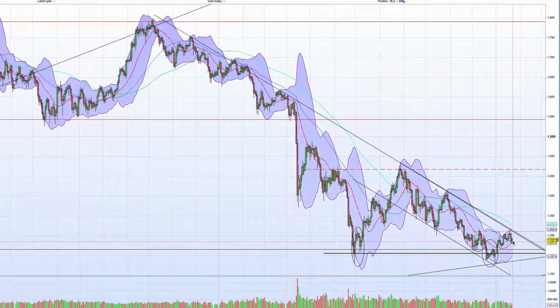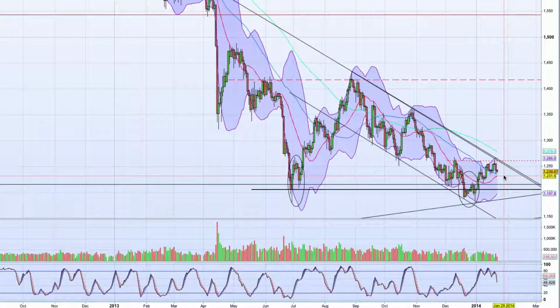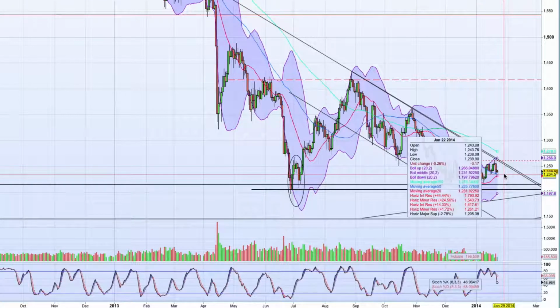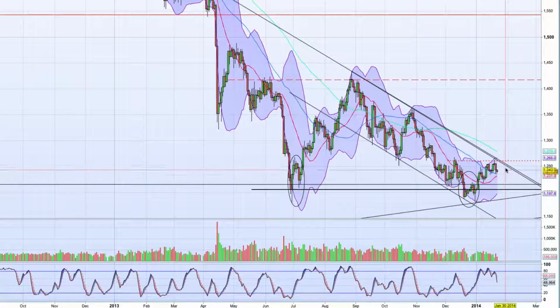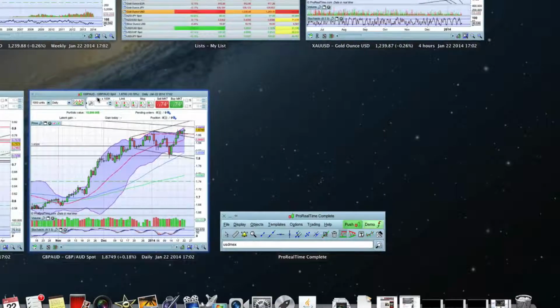The 20-day and 50-day moving averages are both below us. That's fairly positive. If we can find some support here between 1232, 1234, 1235, I think we can go higher. As long as we stay above 1215, I think we should be good. Okay, and that's your gold chart.